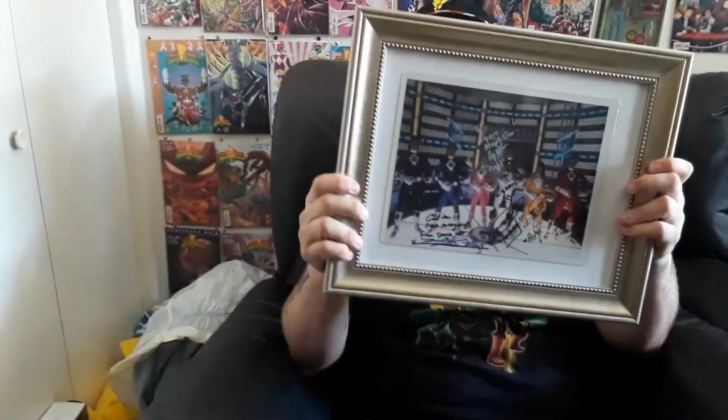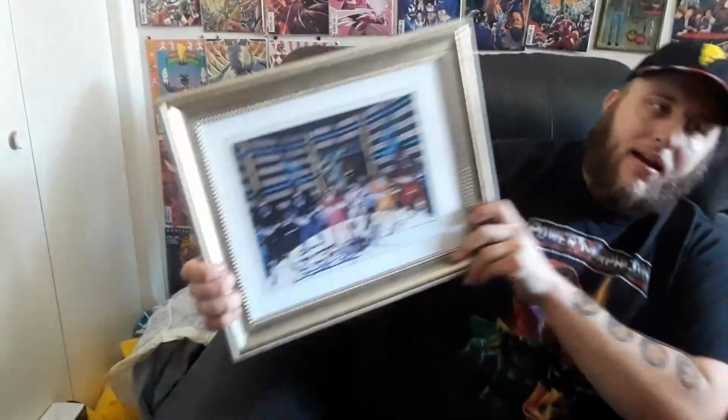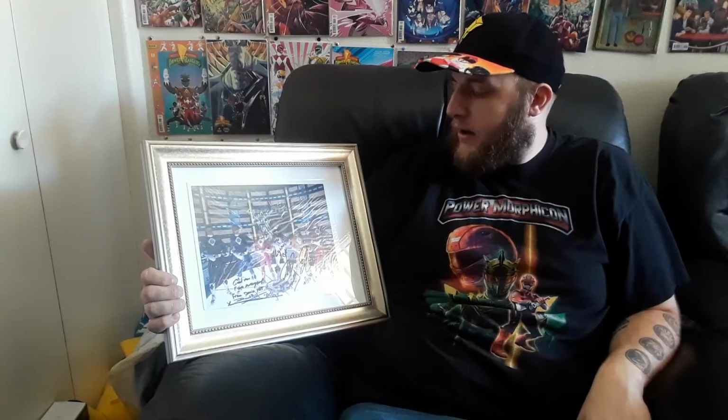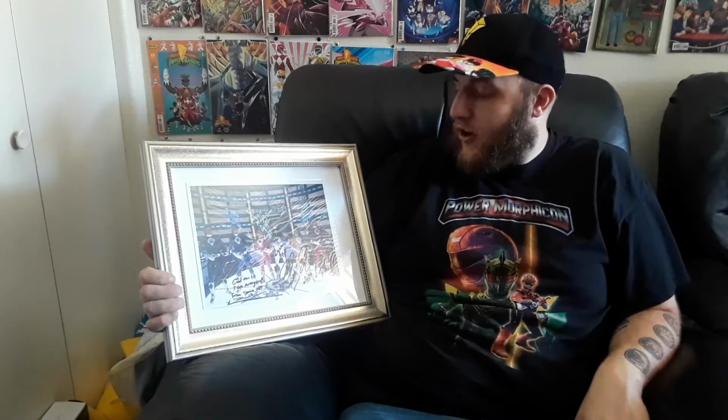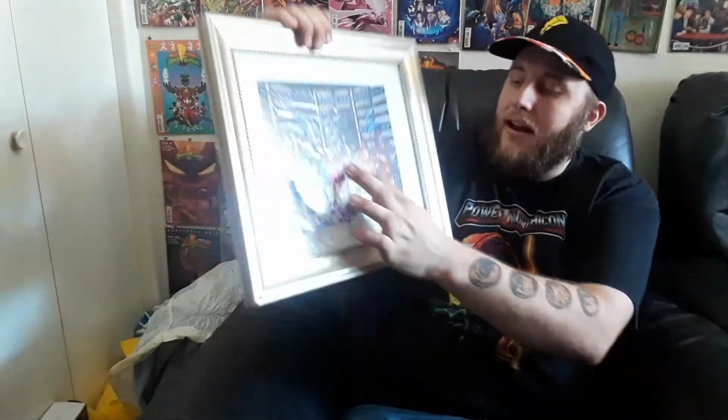Alright, another awesome thing I have, this 8x10 signed by literally all five Rangers: Johnny Yong Bosch, Austin St. John, David Yost, Jason David Frank, Amy Jo Johnson, Karan Ashley, and Steve Cardenas. Actually, when I met JDF, he gave me this autograph for free. He's a really nice guy, and then he did that. Not sure if you could see it, but he wrote down "good for one free autograph from David Yost." Then I actually showed it to him, and he honored it no problem.